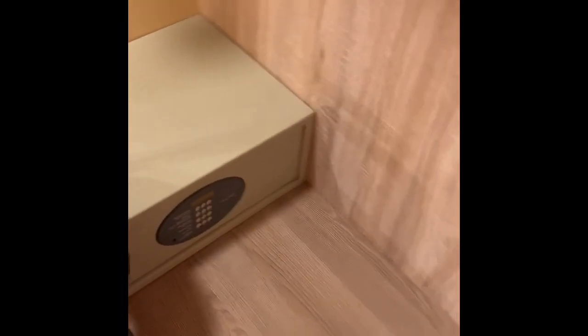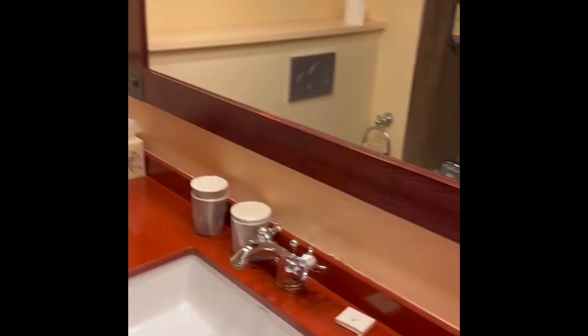Before we leave. As you walk in the door, you have a safe, a wardrobe. If I turn to my left, you've got the bathroom with one sink, big mirror, shower gel, and a very small bath. And if I show you, this is the shower curtain. You do have a hairdryer, but it's not a very powerful one, and they do provide you with tissues and paper cups.